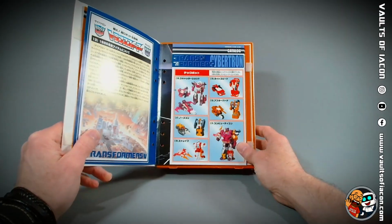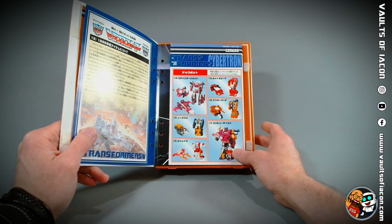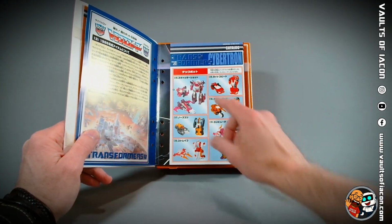Right, catalogue. We have the. Come on. Who is it now? The Technobots. That's it. Is it Technobots? Yes, it is. It's Technobots.